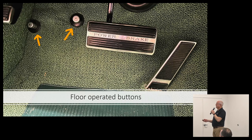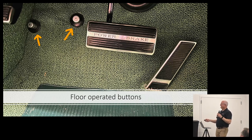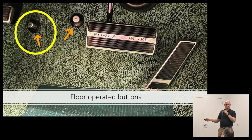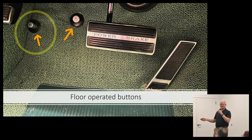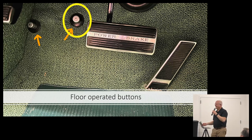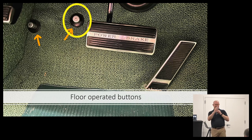Who knows what these little things are down here? Starter? Close? Bright lights. This happens to be on my 61 Cadillac, but this is the headlight dimmer over here. Anybody have any idea what this one is? Windshield washer. Nope. Drive control? Nope. A radio. Push that and the radio will scan to the next station.